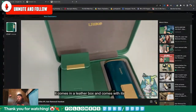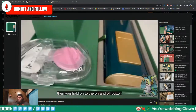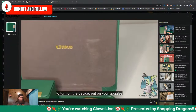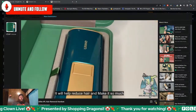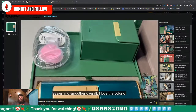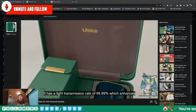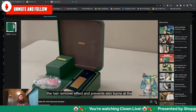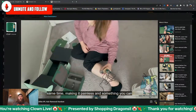It comes in a leather box and comes with its own razor because the first step is to shave. Then you hold on to the on and off button to turn on the device, put on your goggles, and get ready to apply. And voila, in a flash, it will help reduce hair and make it so much easier and smoother. Overall, I love the color of this device, but also its functionality is amazing. It has a light transmission rate of 99.99%, which enhances the hair remover effect and prevents skin burns at the same time, making it painless and something you can easily do at home.